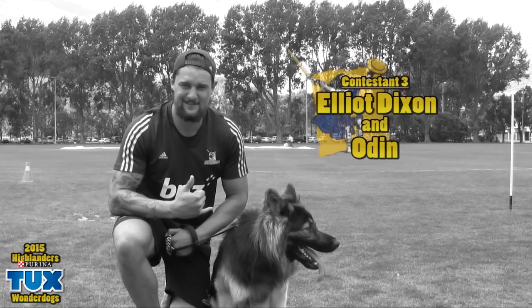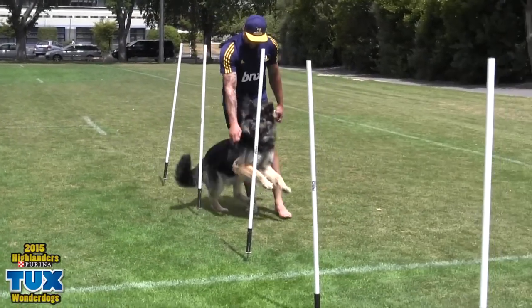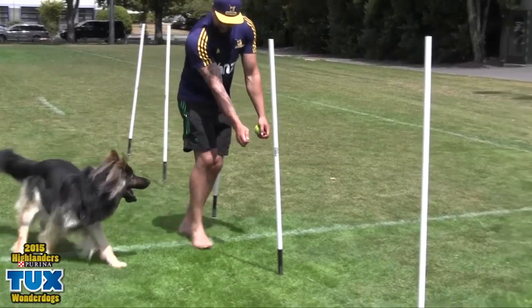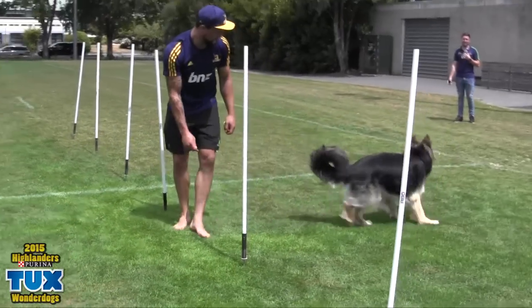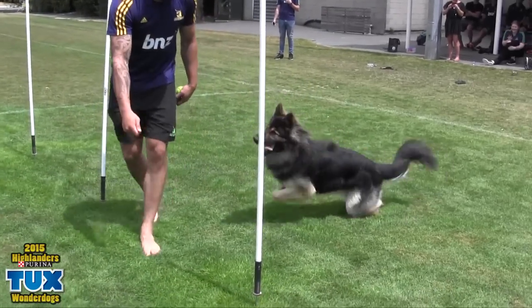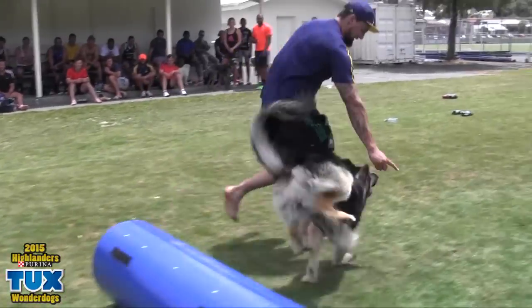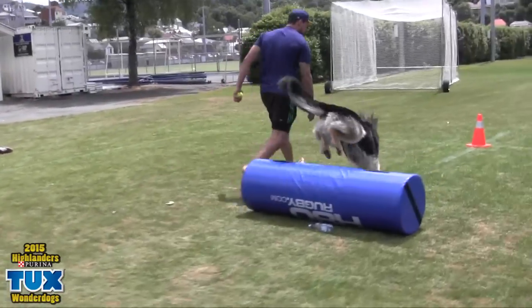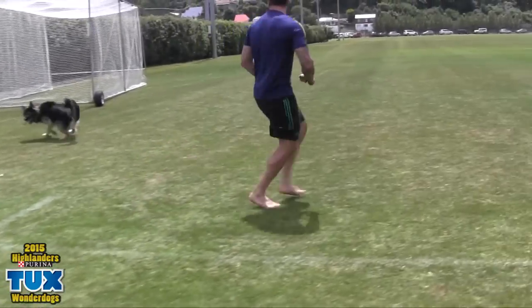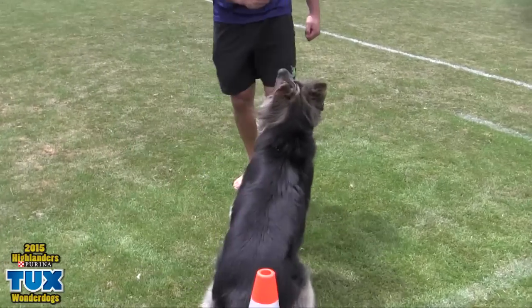Next up in the 2015 Highlanders TUX Wonderdogs, we have Elliot Dixon, the proud owner of Odin. Odin's a long-haired German shepherd. Something in the air, that's why he's a little bit distracted. Or it could be due to his ADD, just like his father. He loves long walks on the beach. I mean, he looks the part over the hurdles, but he's gone. The ADD's kicked in. Have we got to sit? Can he sit? He's sat on the cone.